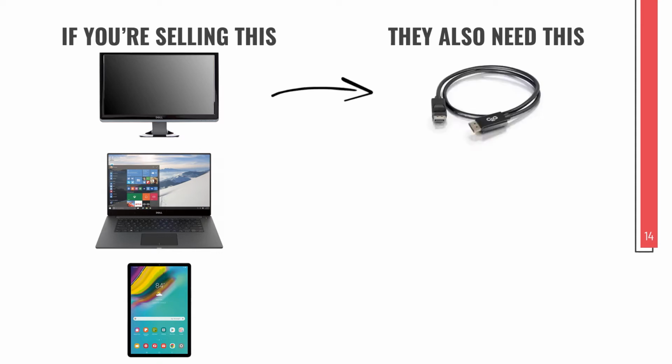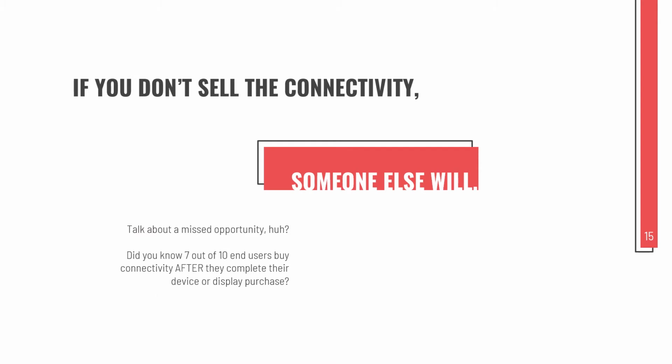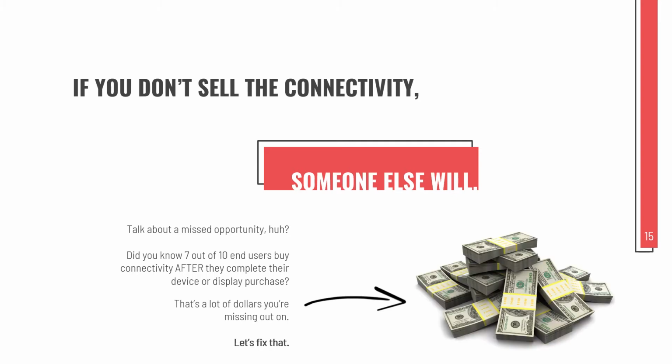Monitors need DisplayPort cables. Laptops need desktop charging stations, and tablets need mobile docking stations. If you want an easy leg up on your competition, sell connectivity. No, really, 70% of end users have to go buy their connectivity once they've already purchased their display or device. 70%. Yikes! That's a lot of money you're leaving on the table.